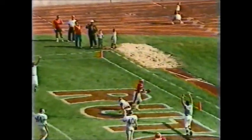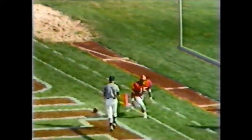5:40 and counting down. Here's Tarver, a couple of quick steps, fires, Melton, touchdown. Beautiful, just beautiful.